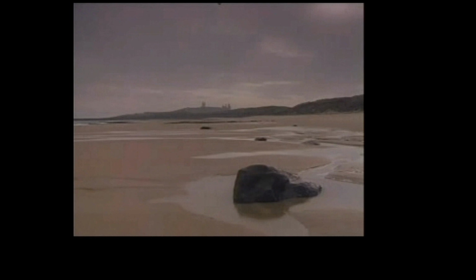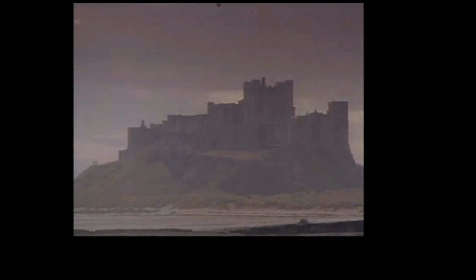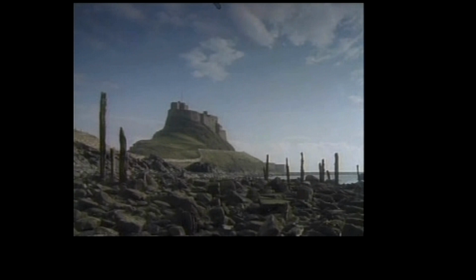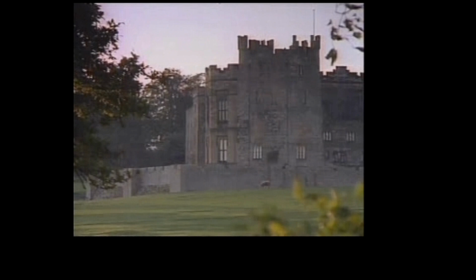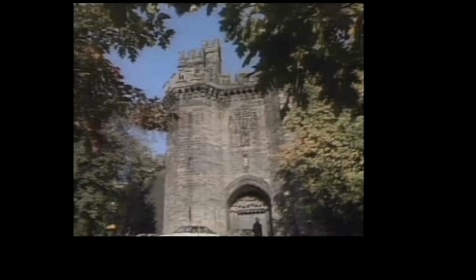Some, like Dunstanborough, are lonely outposts, their once glorious days of power long since lost in time. Others, like Bamburgh, are still occupied to this day. And perhaps most romantic of all, Lindisfarne, the tiniest of strongholds, out on the farthermost tip of Holy Island. Many an inland skyline, too, is dominated by the once proud ramparts of ancient castles. Here are colourful histories and stirring tales to be told.